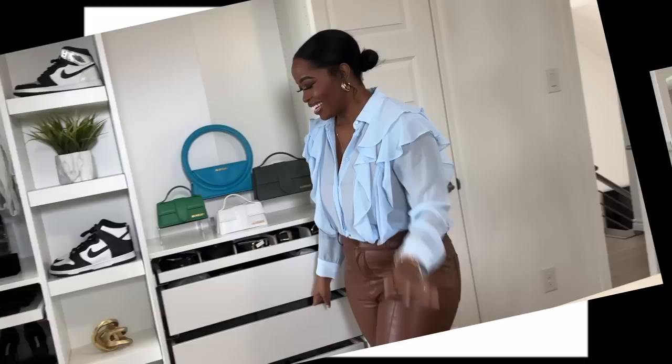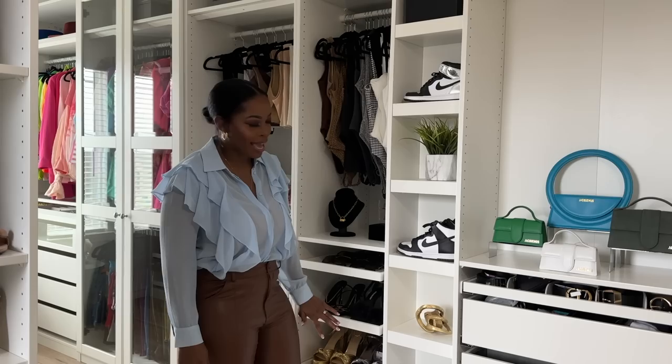So yeah, my style is really soft, girly, feminine, but at times I also like to wear sneakers. So I wanted to show variety in the closet, not just all of the cutesy girly stuff, but also sneakers that I can be sporty as well. So I decided to use this space as a display for all of my sneakers. So that's what we have here.